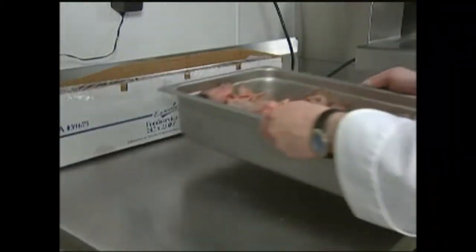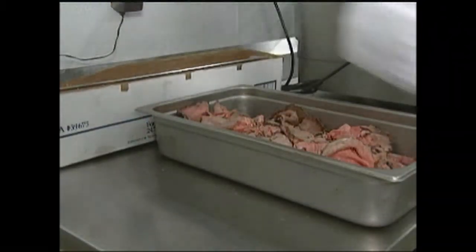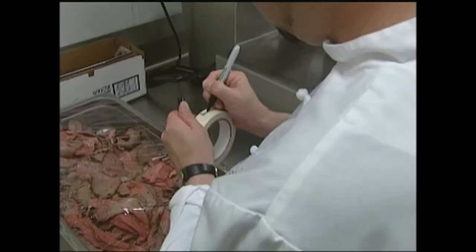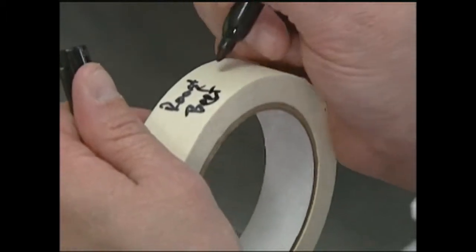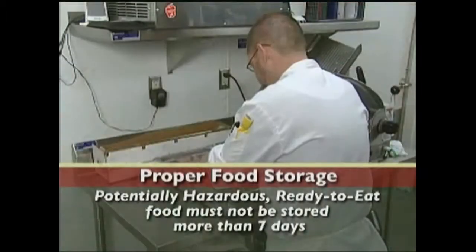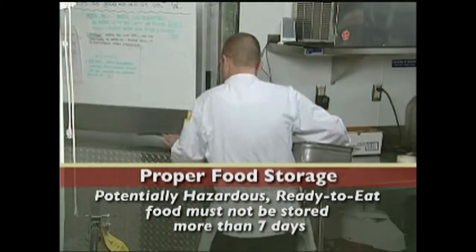Date mark potentially hazardous foods properly. These are foods that are prepared on site or have been opened. These foods must contain the date it was prepared or opened and/or the day it will be discarded. Potentially hazardous foods cannot be stored more than 7 days.